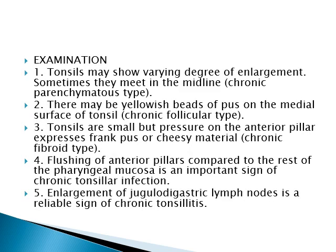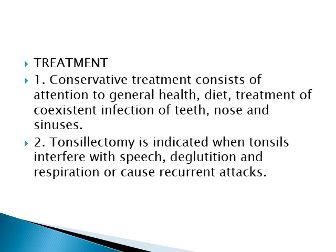When you examine the tonsil, it will be hypertrophied. You may find the yellow beads of pus. It may be small if it is an atrophic type. You may have congestion of the anterior pillars in absence of acute infection, and you may have chronic enlargement of cervical nodes.